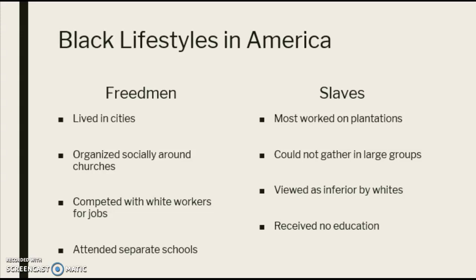That's why on this right side we have slaves' lifestyles. They cannot gather in large groups. This is part of the reason why. They were scared, the white slave owners were, that they would meet in large groups and then organize to cause rebellions. They also, in some states, were not even allowed to grow their own food. They had to rely entirely on their master.